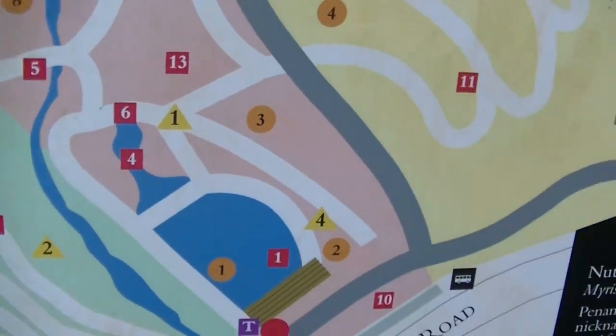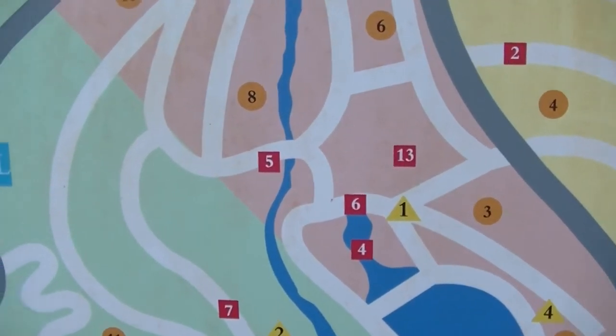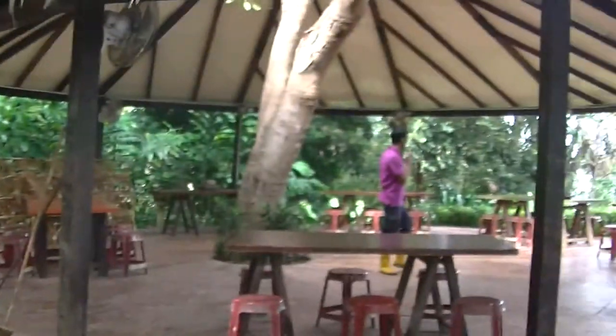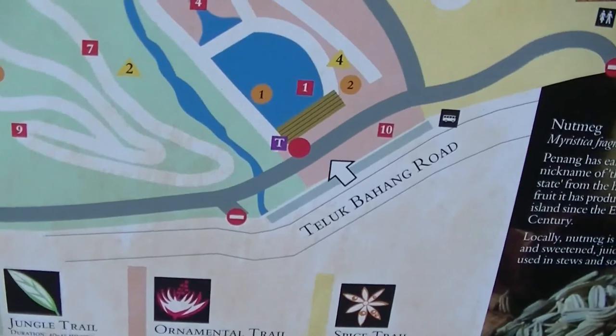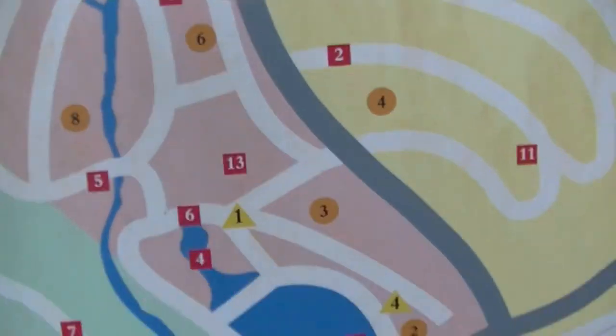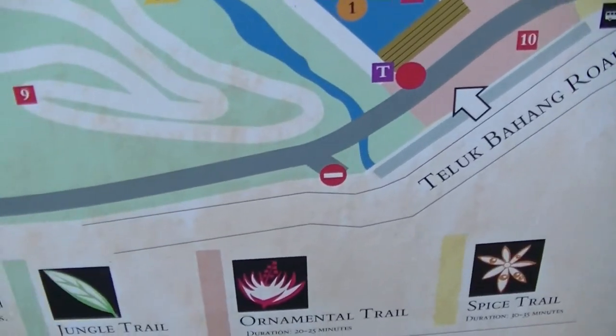So, shit, where was this one? Oh, sorry, I am here actually. I'm here, this round thing here, which has a tree in the middle. So, oh, hot. So, what the hell? Oh, okay, Jungle Trail is green.